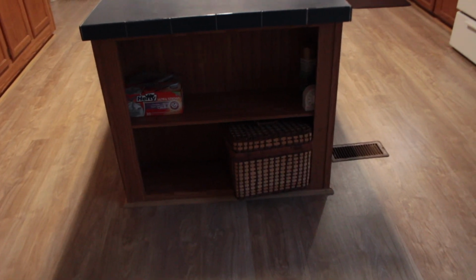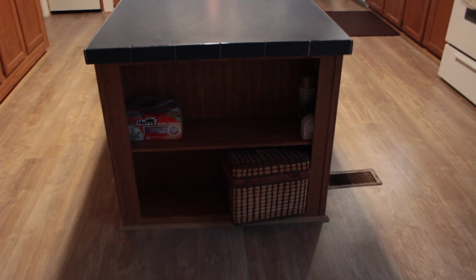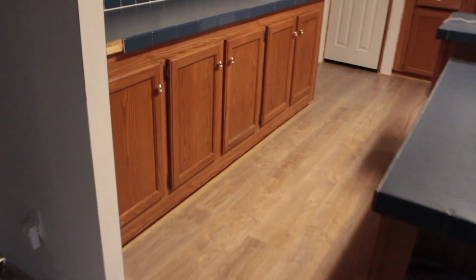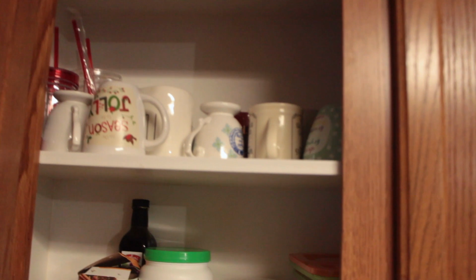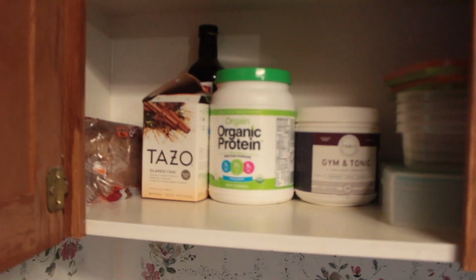This is still the same. We just keep our garbage bags right there, my little picnic basket, and some Ziploc bags, a kitchen toner, and some glitter spray paint. Don't ask me why I need glitter spray paint. So I switched up my area over here. Now I have all of my tea mugs and stuff over there. I have all of my stuff that I tell the kids that they cannot have. Do not eat it. It's mine.